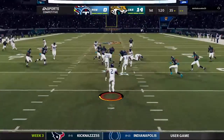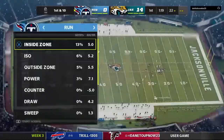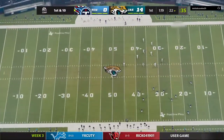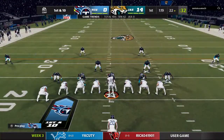And this is going to be returned from the middle of the end zone. And he returns this to the 22. The Titans offense set to begin the drive.